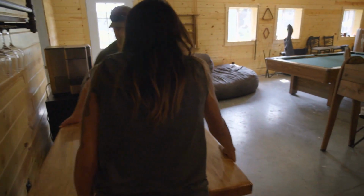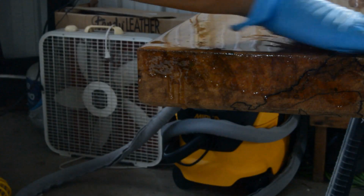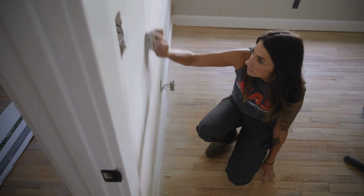Being a part of Renovation Hunters has really brought together two of my biggest passions, which is number one, creating things, using my hands to create tables and river tables with Mossy Epoxies, and number two, using my hands to get outdoors. So this opportunity has really been once in a lifetime for me.